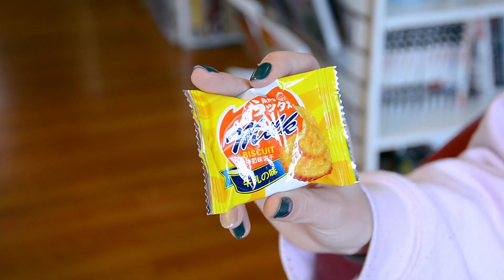So there are 2 milk biscuits as well. These look like they're the same as the chocolate and the coconut. I'm excited to try them because I can't really say I've ever seen milk flavor really advertised on snacks, so I'm curious to see what this will taste like.